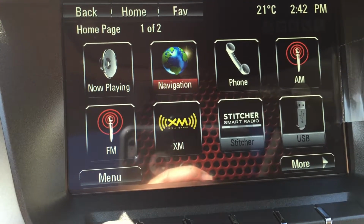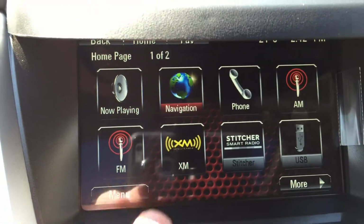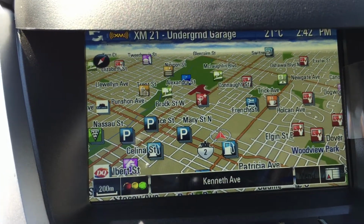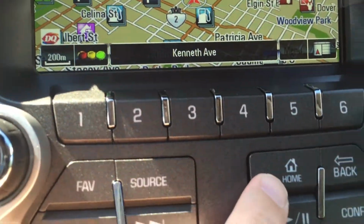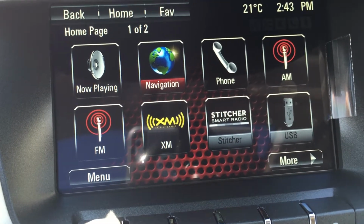Let's go to our full color panel here and see all the options that we have. AM, FM, Sirius XM satellite radio. We also have navigation already installed in this. Let's give this a little touch, and that screen's going to pop right up. You can set a destination, see where you are. Everything's going to work seamlessly. It's already installed. You don't have to worry about bringing those portable units with you anymore.